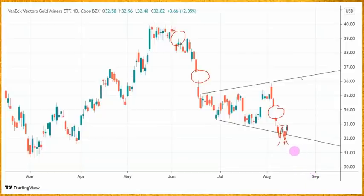But in terms of this being a continuation pattern, yeah, it's possible, but how often does that happen? How often do you see that as a continuation pattern? I don't know the statistics on that. Does anyone know anything about that aspect of things? Yeah, I'm not sure.